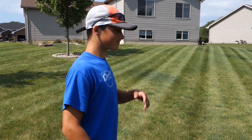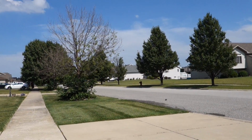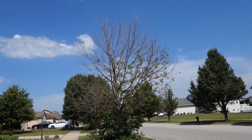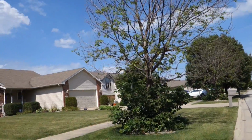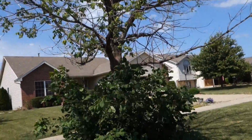Uh-huh. Guess what killed that ash tree right there? Emerald ash borer. That's right. These are the last couple. I mean, most of the ash trees around here are already dead. Yeah, that's true, unless they were protected. But for the most part, that's what they look like. That is not coming back.